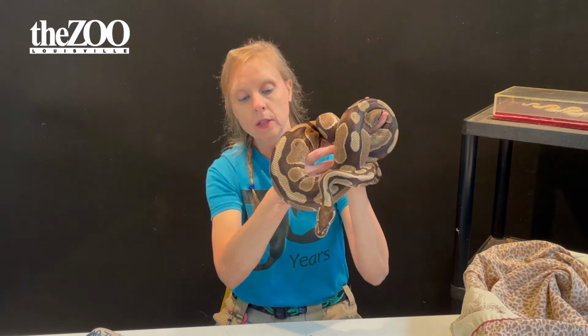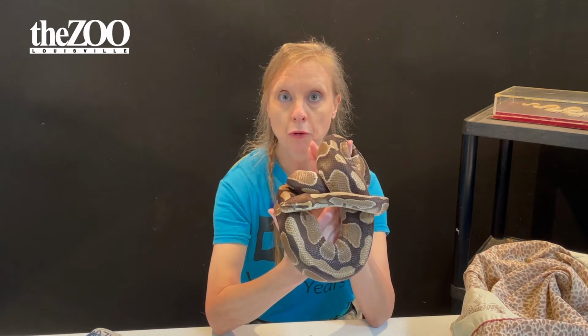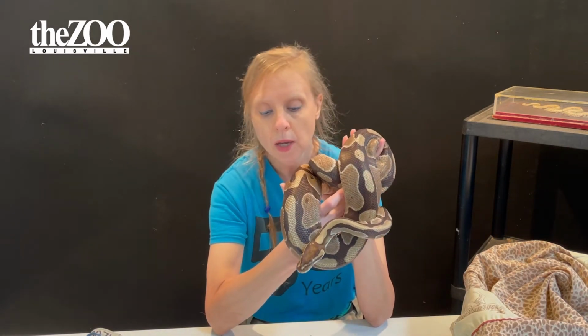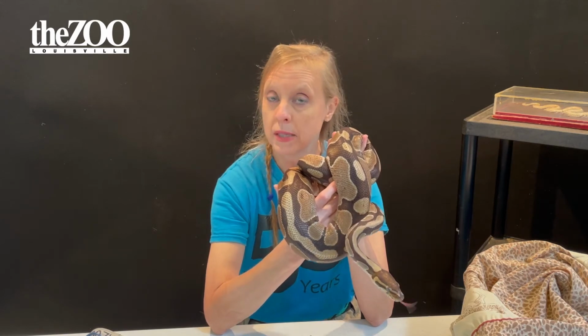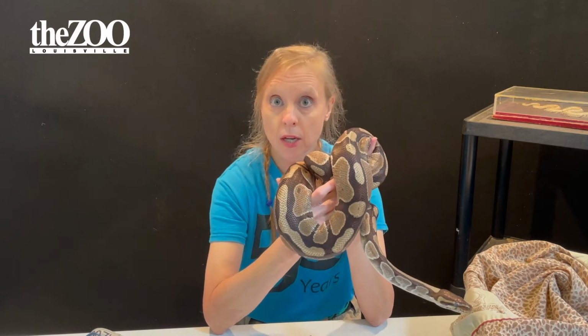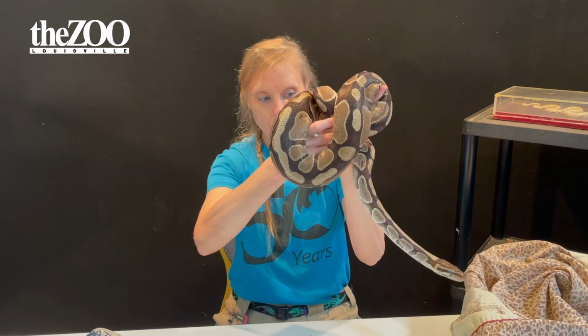So Otis, in survival mode, would need to smell for food, right? What's out there that's good to eat? Anything close by? Otis would also need to smell for danger. Are there any predators nearby that Otis would need to be aware of and maybe hide or be still and camouflage? Is there another ball python nearby? So those are things that Otis would need to know with his sense of smell.